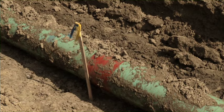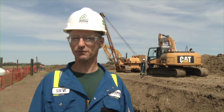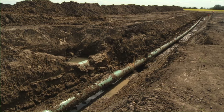The whole pipe is now over against the stakes. For the average person, it may have seemed to have taken a long time, but it was actually a fairly quick process. You can see after about an hour and 45 minutes, we had the line relocated, and everybody did a fabulous job, and I'm very happy. There it is, over where it needs to be.